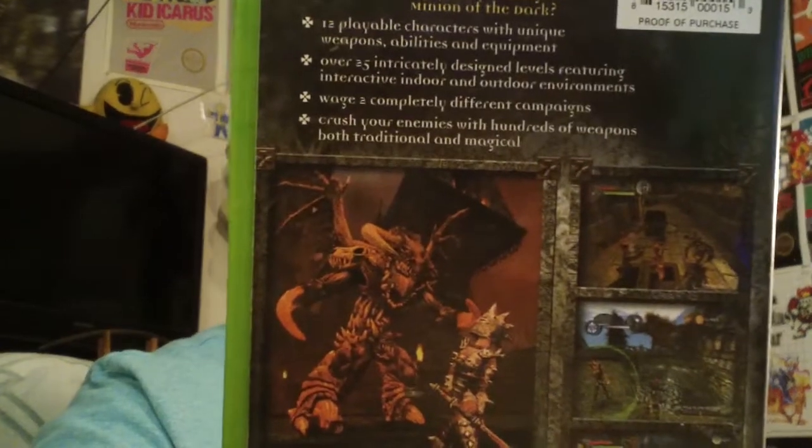I never really played this, like I said. 12 playable characters with unique weapons, over 25 intricately designed levels. It looks pretty interesting.